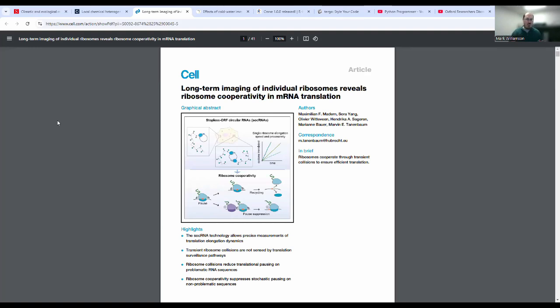Long-term imaging of individual ribosomes reveals ribosome cooperativity in mRNA translation. Very interesting here. So ribosomes translate mRNA into proteins within a cell, and multiple ribosomes can work on a single transcript. But it's been really hard to measure how and when. So researchers use these stopless ORF circular RNAs, so essentially circular RNAs, so that the ribosomes can get on there and just continually circle around and around, and they can watch it and measure it and everything.